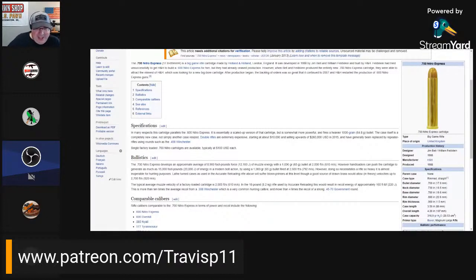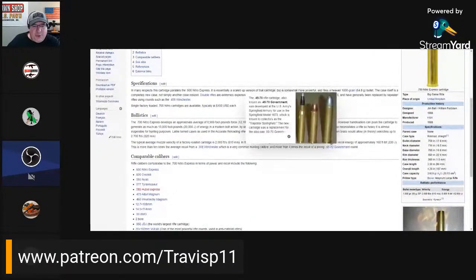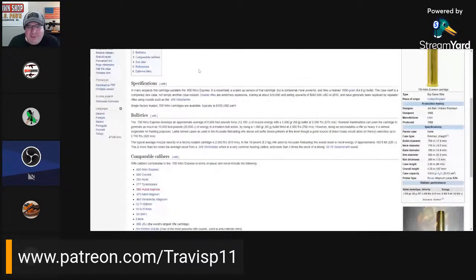There you go. So what it says here, in many respects, this cartridge parallels the 600 Nitro Express. It's essentially a scaled up version of that cartridge, but somewhat more powerful and fires a heavier 1,000 grain bullet. The case itself is a completely new case, not simply another case resized. Double rifles are extremely expensive. I don't know what they mean by double rifles. Double barrels, maybe? Starting at $10,000 and selling upwards of $260,000.